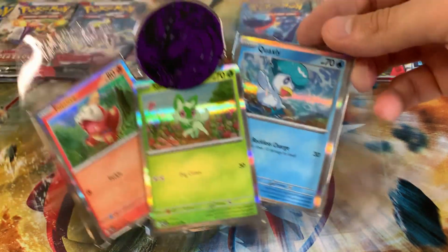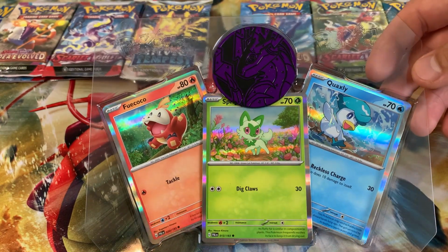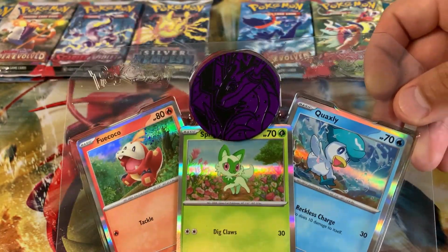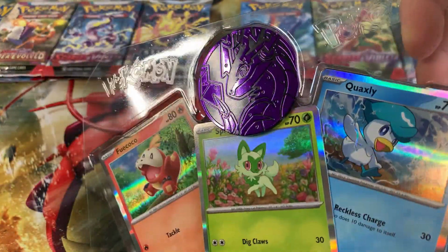And for the promos, you also get these awesome guys in those chests. Quaxly, Sprigatito, and Fuecoco, these beautiful silver bordered promos. And you get this, I think it's a Maridon coin. Yes. Very cool, dark purple Maridon coin.